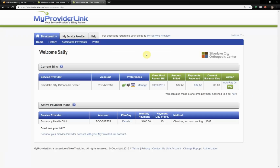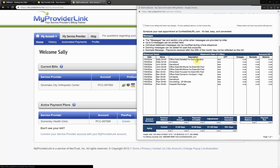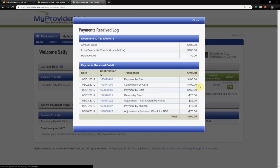Now here's an example of what MyProviderLink looks like. You can see I have the office that is billing me. I can manage my billing preferences. I can view my most recent bill. If I click on this, it will show me the information in that statement. And I can confirm that this is the payment I need to make, $37.50. If for some reason I've already made this payment, maybe I need to come back and reprint a receipt. I can come in here and reprint any past payment receipts that I have.